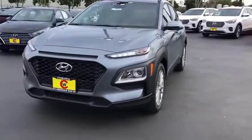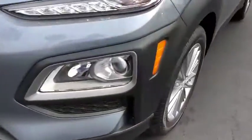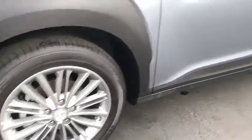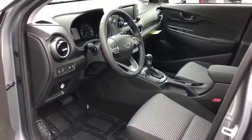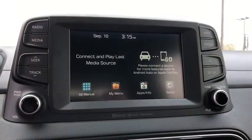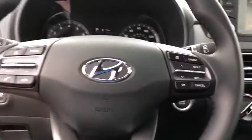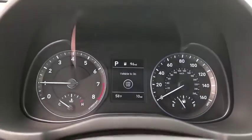Traction control, dual airbags, leather-wrapped steering wheel, power steering, four-wheel disc brakes, electronic stability control, heated front seats, rear window defroster, power windows, trip computer, security system, brake assist, tachometer, overhead console, remote keyless entry, panic alarm, carpeted floor mats, driver vanity mirror, front reading lamps.